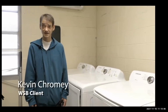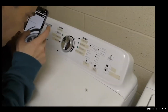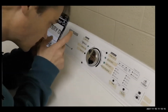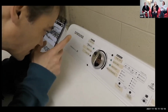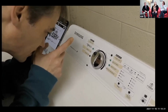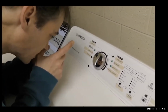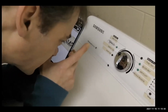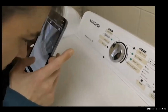My name is Kevin Cromie, and I'm going to use the app to read the dials on the washer and dryer. Let's see here. 10%, 20%, 30%, 40%. So in this one, he's adjusting the magnification feature in the app. More dry, normal dry, damp dry. 30%, 20%.